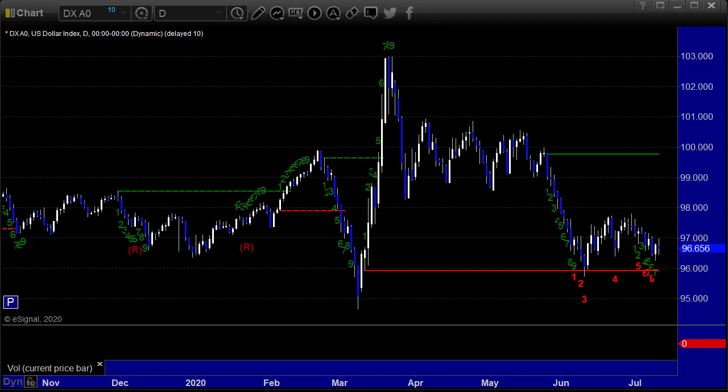Hello, this is the TradeSite Forex Market Preview and International Economic Data Roadmap for the week beginning Sunday, July 12th, ending Friday, the 17th of July. This is options expiration week already in July. Can you believe that? Here's a look at the dollar index.